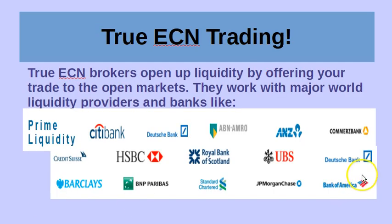A true ECN trading, okay, and this is the kind I would urge you to research when you look at a broker's website. See if they first of all offer ECN trading, because of the liquidity. They're trading with the world banks, and here are some of the names of the world banks. You can see Deutsche Bank, Commerce Bank, Royal Bank of Scotland, Barclays, Bank of America, Citibank, Credit Suisse, right? These are some of the prime banks in the world, and that's who the brokers send your orders to. So this is pretty good because there's always going to be liquidity for your order.